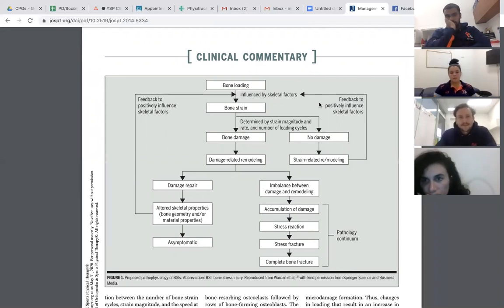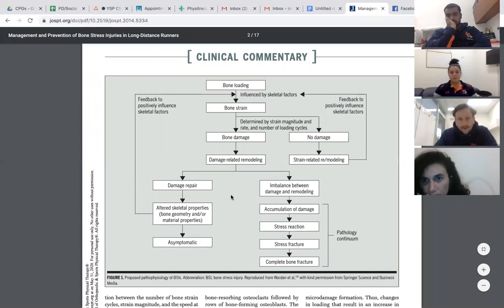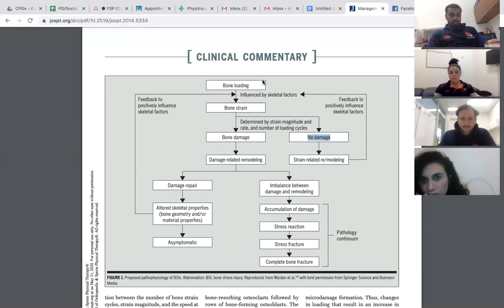So this diagram slide shows it really nicely. If we're loading our bone through running, our bone gets strained, which is good because this bone can heal, and this leads to strain related remodeling, which is good because our bones get stronger. It allows us to run further next time. But if our bone damage outweighs the remodeling, it leads to an imbalance between the damage and remodeling.